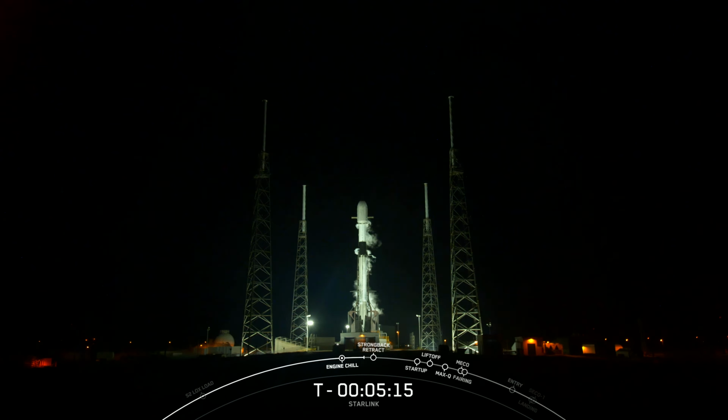At T-minus 5 minutes and 15 seconds, the teams are currently tracking no issues with the vehicles or spacecraft. Weather is currently go, and we are proceeding with the T0 of 11:41 p.m. Eastern Time. Range is green and ready to support liftoff in just under 5 minutes from now.